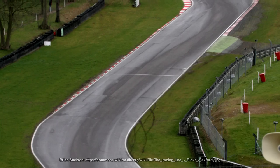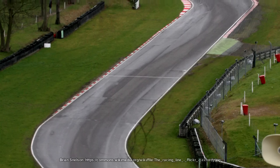So really, the point of this video is to try and explain how the drivers are going to make the most out of what is available to get the most lap time, because you might have heard Martin Brundle or people like that talking about using all of the track. So why do they use all the track? Let's find out. The racing line is essentially the fastest way around the track.